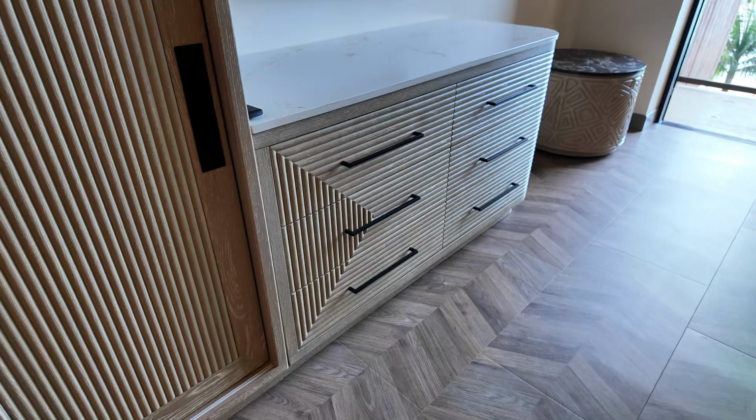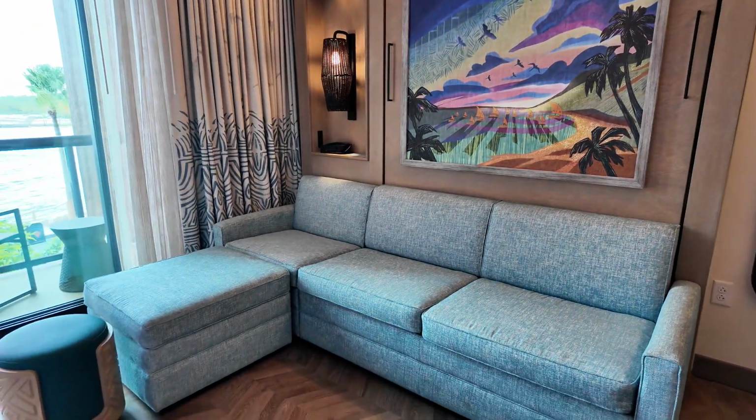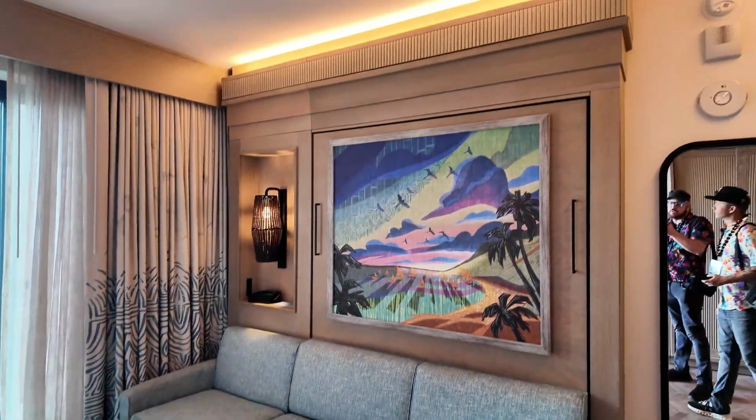There's your closet space. And then of course, plenty of drawers, which you will need because your bed is a pull-down bed. But you get to chill on the couch during the day, and then you pull your bed down at night.